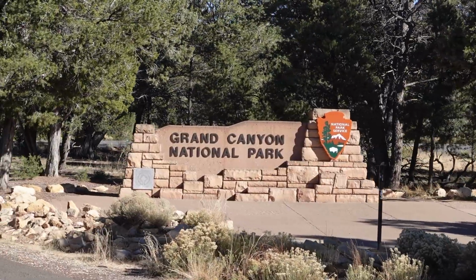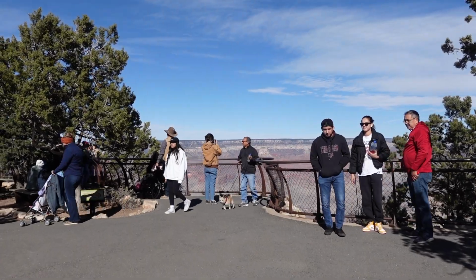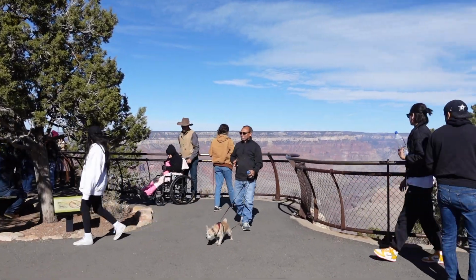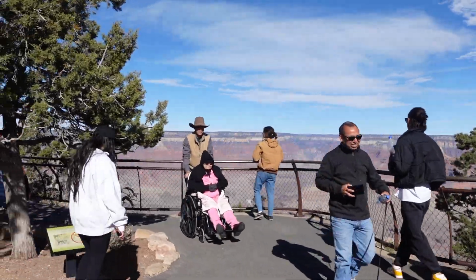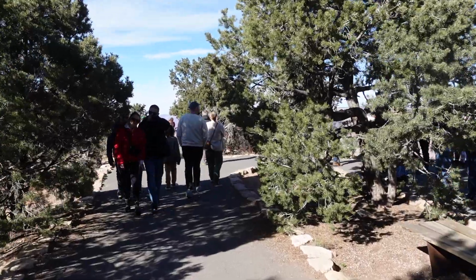We are at the South Rim Trail of the Grand Canyon. We are here the Saturday after Thanksgiving, and it's pretty busy. There's a lot of people around, especially at the visitor center and some of the close lookout points. So we're hiking the trail, but there is a ton of people here.